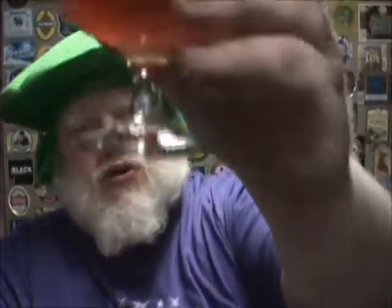So, wow, the color though is beautiful. That is almost ruby red. That is a beautiful, beautiful looking beer. Almost no head, I'm okay with that. Even that little line of head is fine with me.